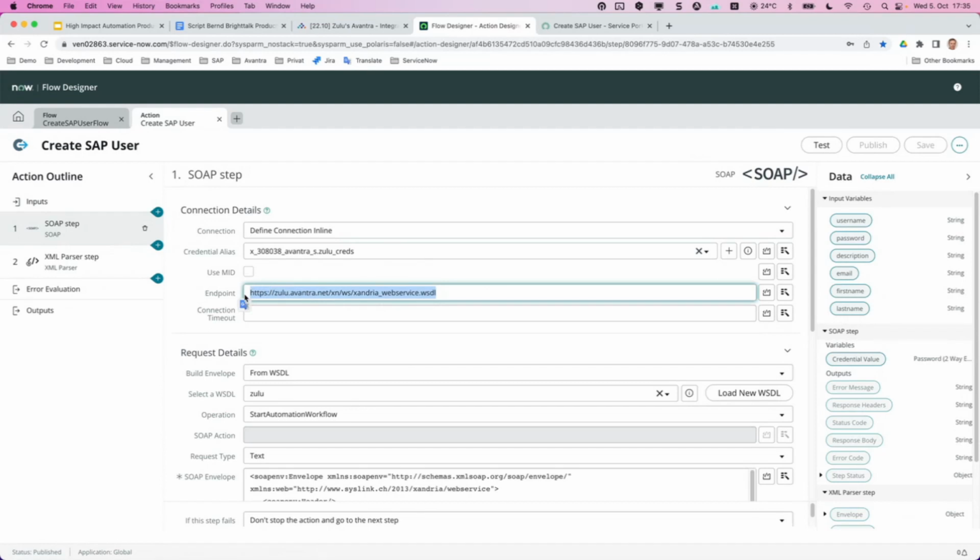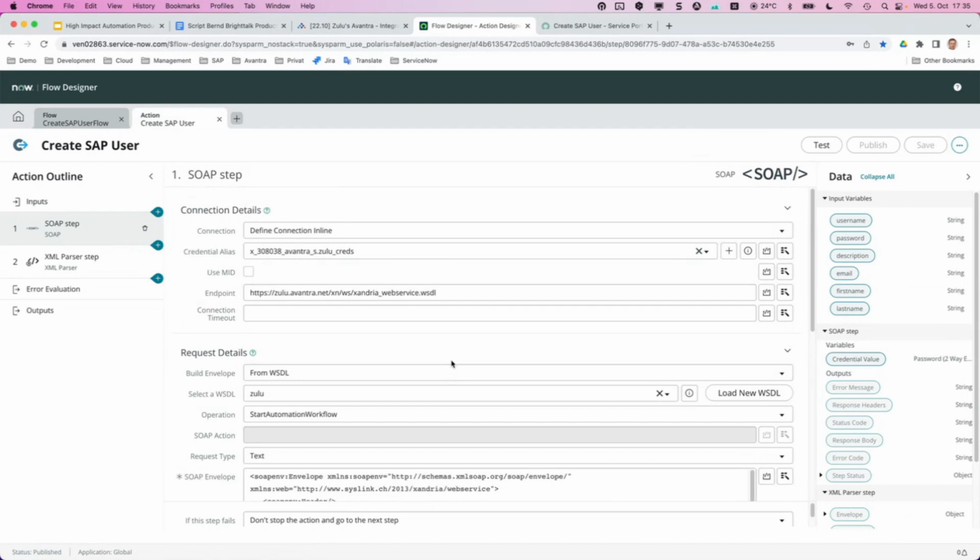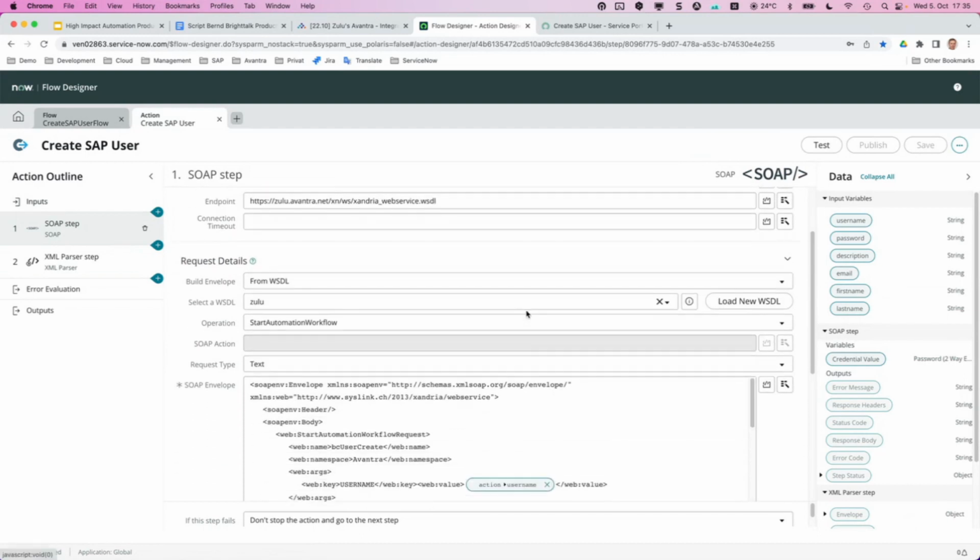Here you see that we're calling our web service. Yeah, this is a load balancer. It's set up in GCP, so we expose this, and this is our web service. And I know SOAP, some people say it's old, yeah, but it's working well, especially if it's so well supported as in ServiceNow.